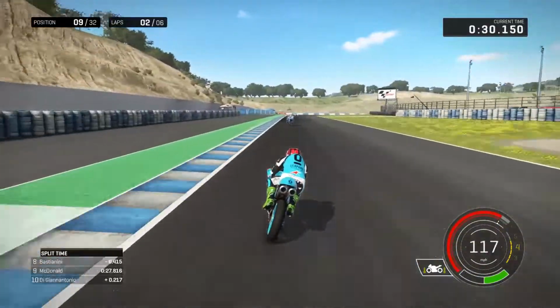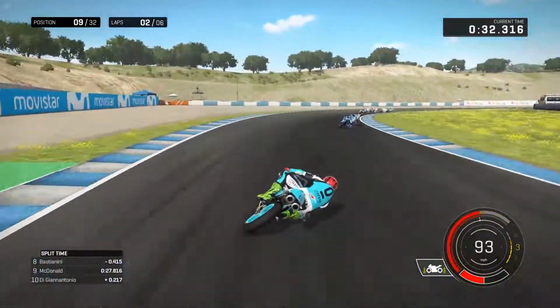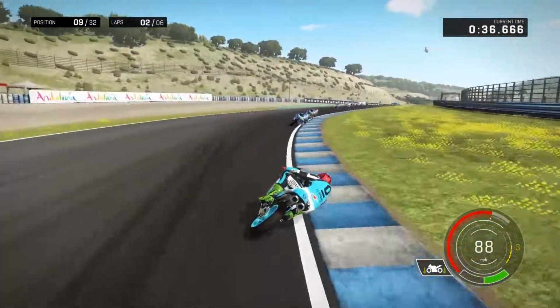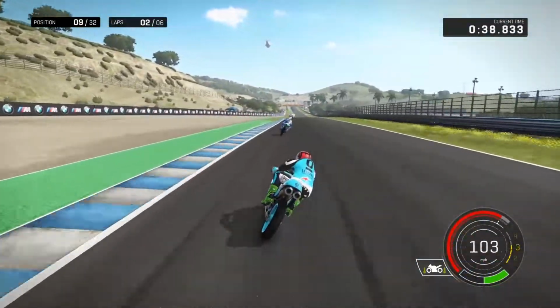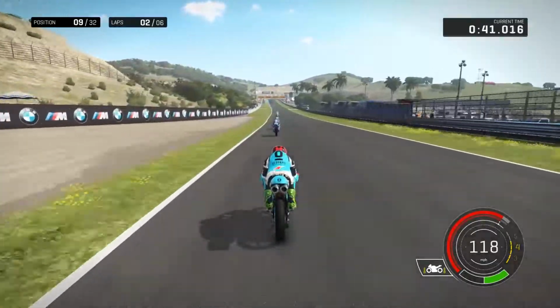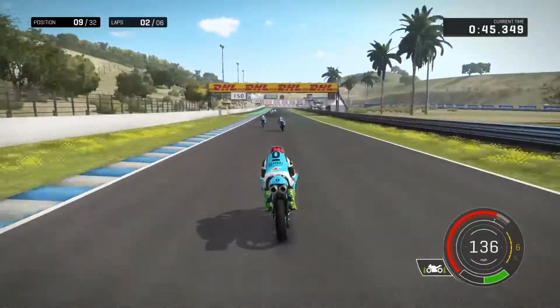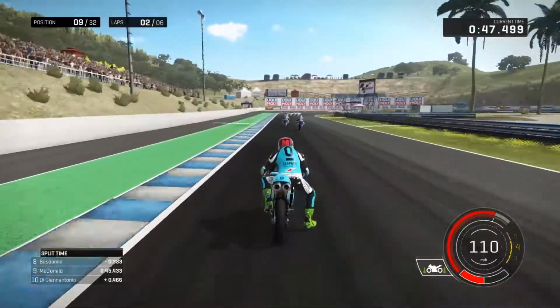As we go to the end of the first sector, once again McDonald is not taking that right-hander properly, sliding wide. I said in qualifying, if you slide wide, you can get on the power slightly earlier, maybe. And that's what's happened. He's got a good run, got some good slipstream heading towards the hairpin, because they're still battling for the lead in front.